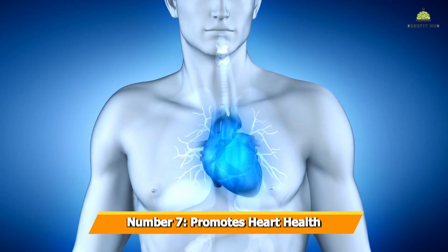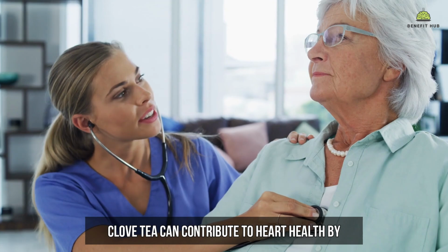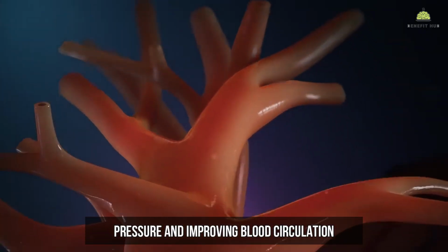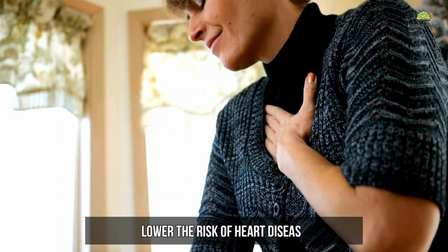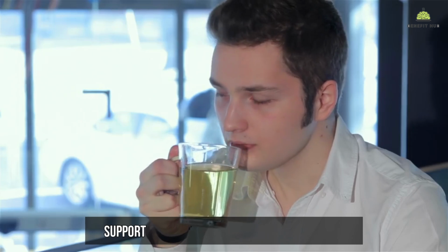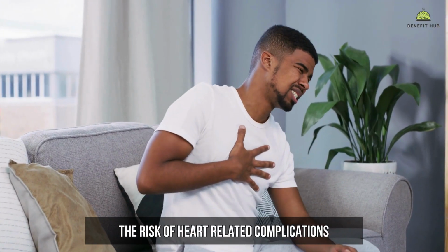Number 7. Promotes heart health. Clove tea can contribute to heart health by reducing cholesterol levels, lowering blood pressure, and improving blood circulation. The antioxidants in cloves help reduce inflammation in blood vessels, which can lower the risk of heart disease. Incorporating clove tea into your diet can support cardiovascular wellness and reduce the risk of heart-related complications.